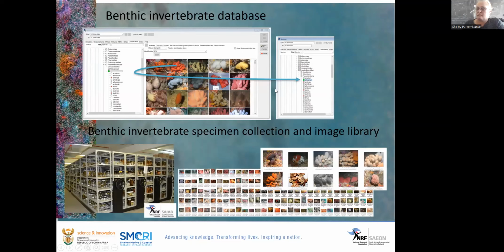Then from where we collected the specimens, all our morphological specimens are curated in the collection at SAIAB, the South African Institute for Aquatic Biodiversity in Makhanda. And with this, we transfer all the metadata to their cataloging system, which is run by Specify. And this includes, again, all the imagery and metadata for these species. And then the specimens are available for study by any other person or entity.